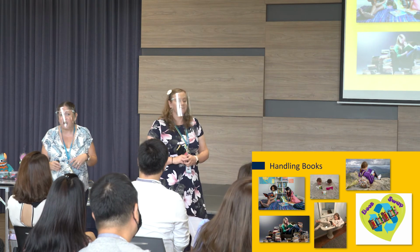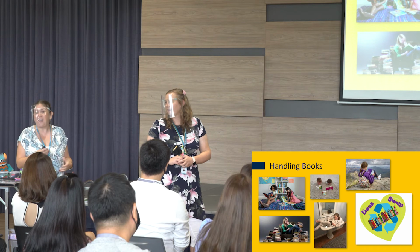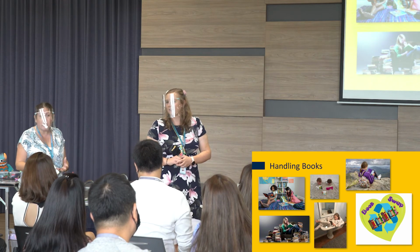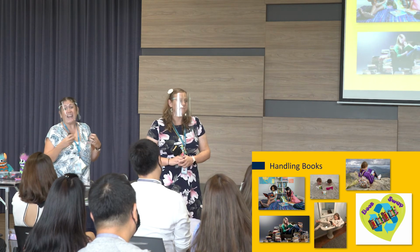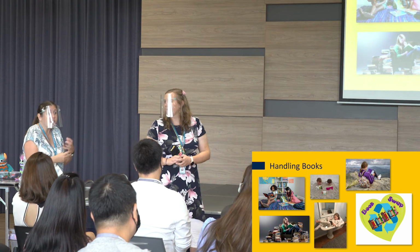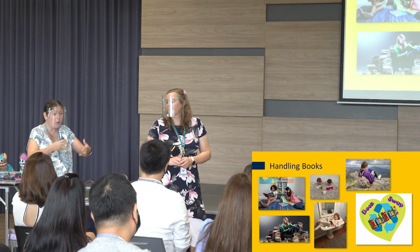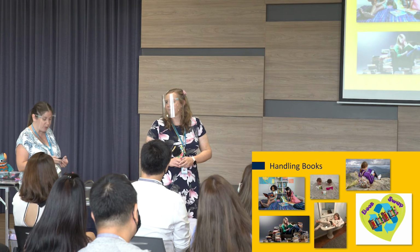Go to a library, go to a bookshop, swap books with your friends so they don't get bored of the same books all the time. At school they get to take 1 to 2 library books home every week, so make sure that you share those books. Again, if you're not confident with English, just read the story in your own language and make your own stories up. It's the moment of just sharing the book that's the most important thing with your young children.